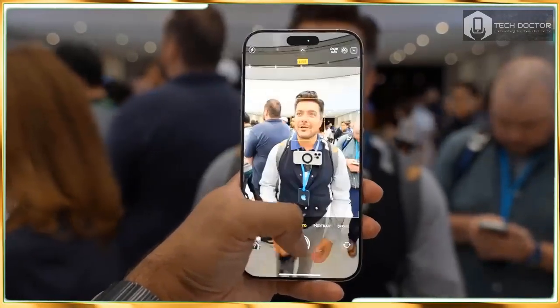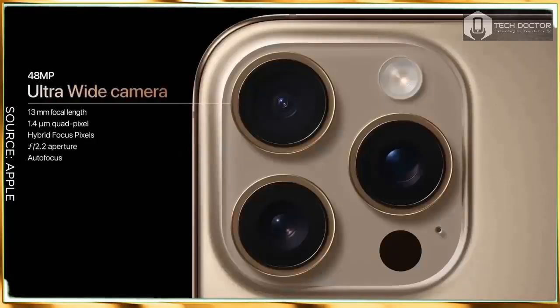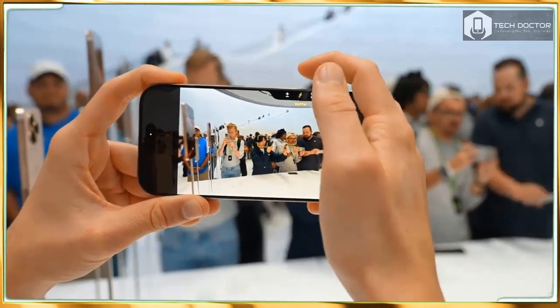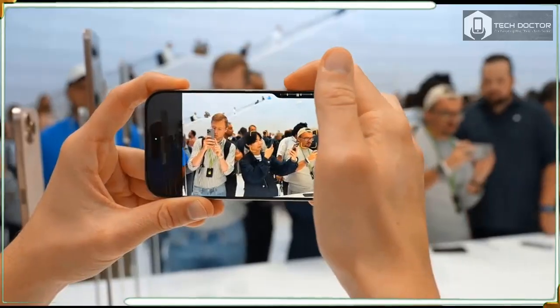I went hands-on with both the iPhone 16 Pro and 16 Pro Max and I came away impressed with the new designs and features. Both could make our best phone list, but the camera control was a bit finicky.